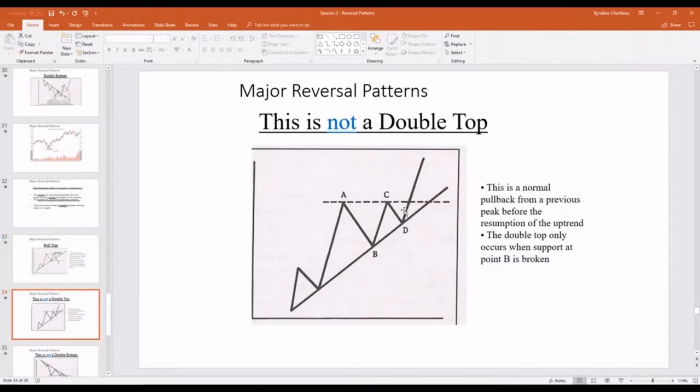Now, why is this not a double top? It is during an uptrend. First of all, we didn't see a violation of the trend line, because for any pattern, first you see a violation of a trend line. And if you are in a rush and you say, I will short it at C level so it breaks and falls down, don't do that. You will hit a lot of stop losses.